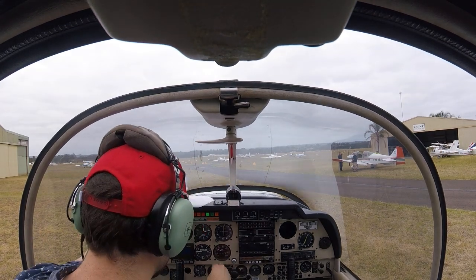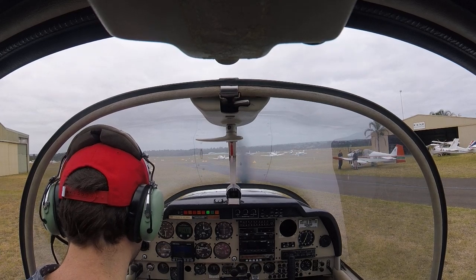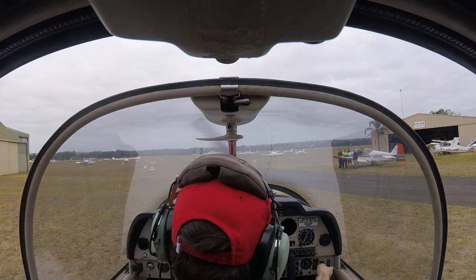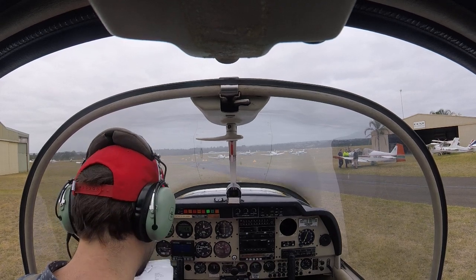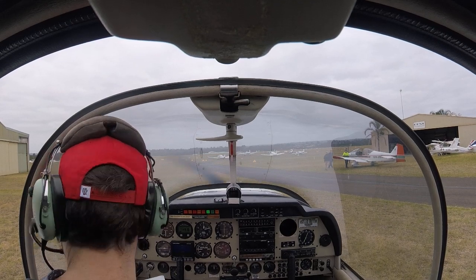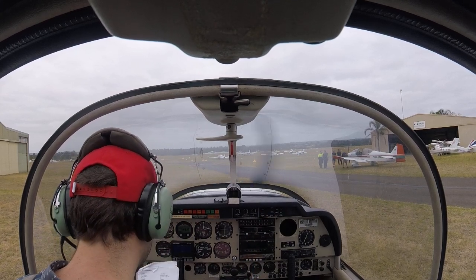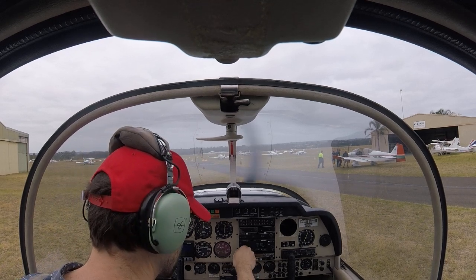30. Warning light, no warning light. Alternator on. Battery's charging. Nav lights, pitot heat, probe on, gyro instruments good, on.